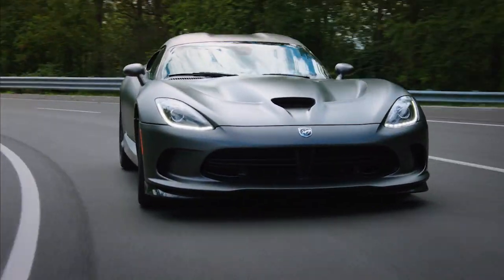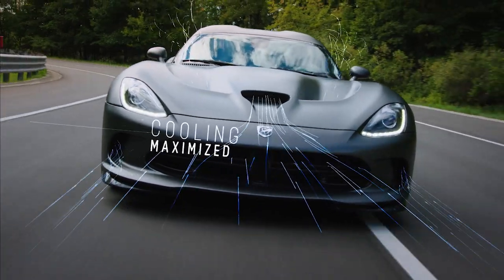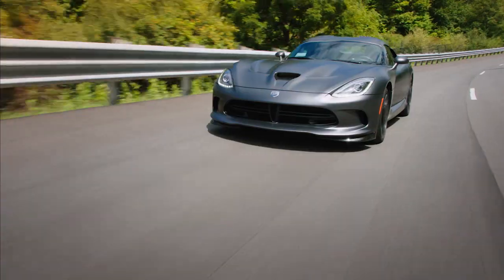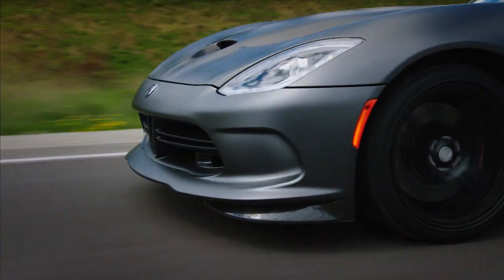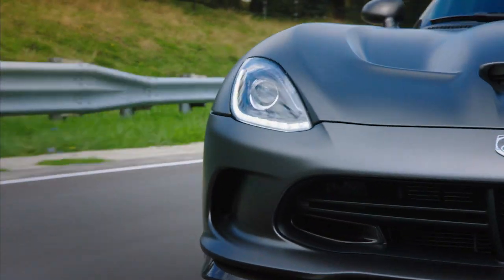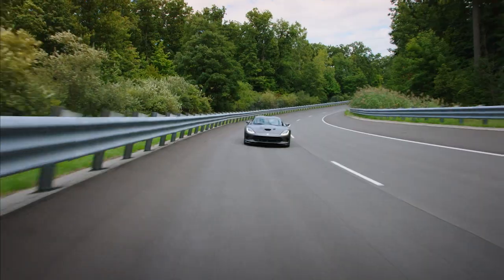The Viper's shape aggressively manipulates airflow to cool the engine and its performance components. Capable of 200+ miles per hour. If an enthusiast is willing to go there, the aerodynamically refined Gen 5 Viper is more than ready.